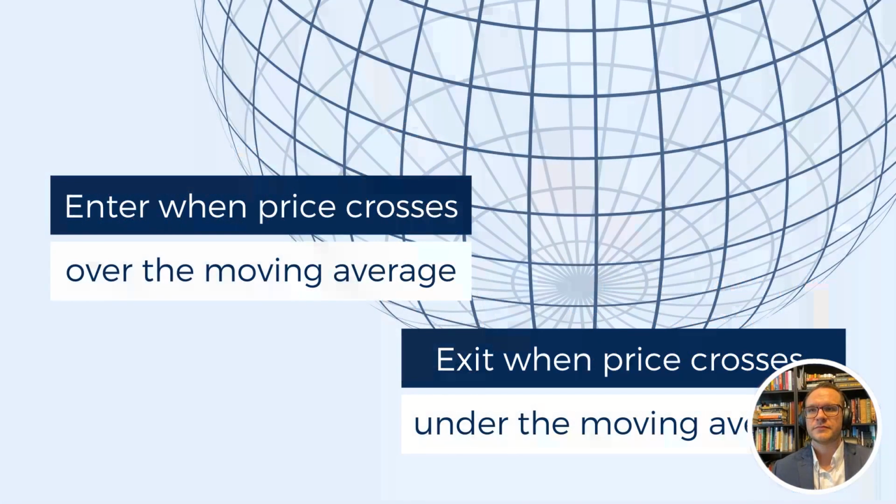So the way that I trade is I enter when a price crosses above the moving average, and then I exit when the price crosses below the moving average. So we're looking at one indicator, one trend line, one data point. Is it going up? Is it going from 100 to 101 to 102 and the moving average is following behind it? If so, that's great.